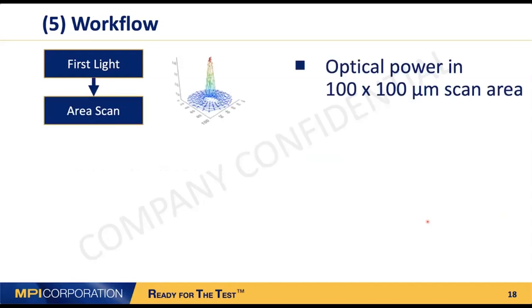A workflow will look like this. The first step is the manual action of finding first light. After that, we do an automated area scan, and the result of the automated area scan is shown in this graph. We see on the two axes the 100 micrometer movement range in X and in Y, and on the Z axis, we see the power reading.